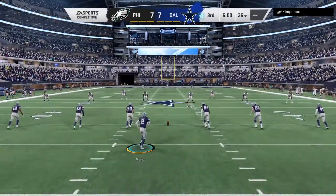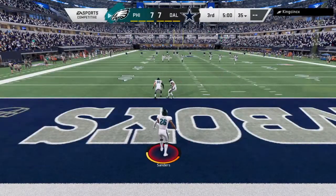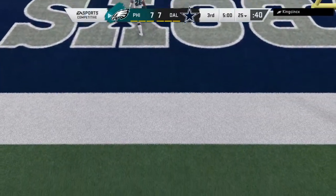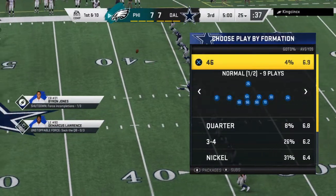Set and ready to go for the second half. 1 touchdown apiece, 7-7 our score. And they will not get a chance to return this one as it's through the end zone for a touchback.